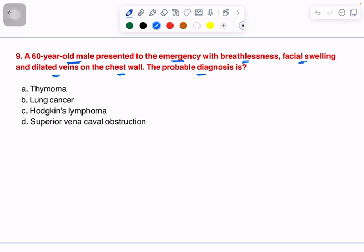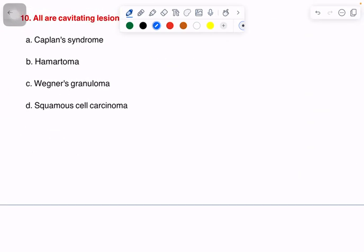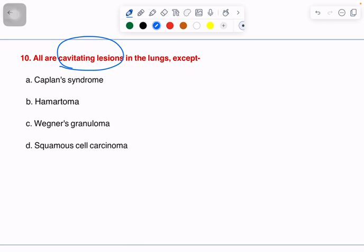A 60-year-old male presented to the emergency with breathlessness, facial swelling, and dilated veins on the chest wall. What do you think is the probable diagnosis? Thymoma, lung cancer, Hodgkin's lymphoma, superior vena cava obstruction. So the patient is having facial swelling and dilated veins on the chest wall. What does it tell you? It is suggestive of the superior vena cava obstruction. And this superior vena cava obstruction can occur secondary to small cell carcinoma of the lung. That is what we were discussing even in the previous questions. So once there is SVC obstruction, the venous drainage from the upper half of the body will be reduced, and that will result in the facial swelling, and there will also be dilated veins over the surface of the chest wall. Alright, next question.